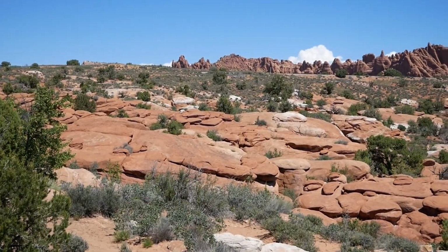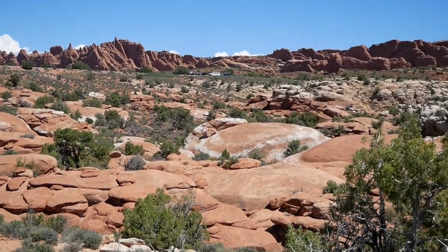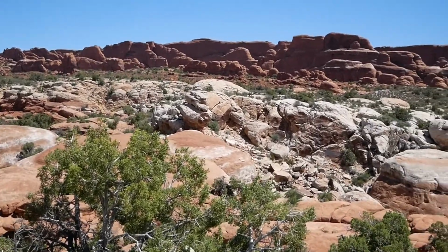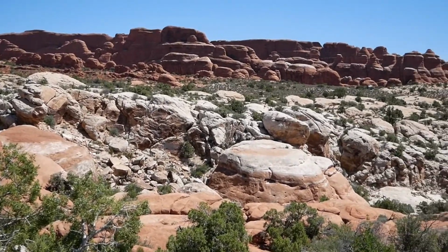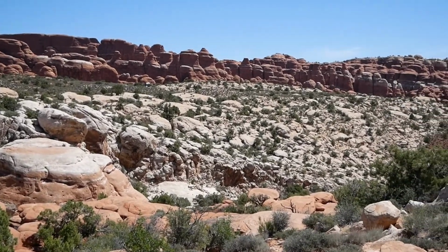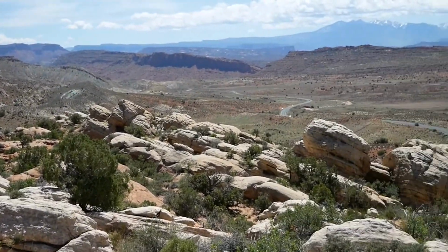We're now at the Salt Valley Overlook. We can get some good shots here of the red rock that was formed up on top of the salt dome. And of course it fractured as the salt dissolved and went down, leaving these fantastic looking formations. And of course, the valley below.